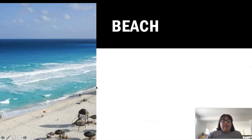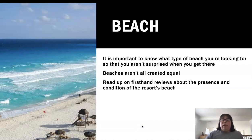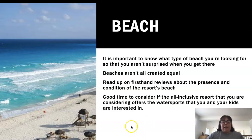So another thing that you want to consider is proximity to the beach. It's important to know what beach you're looking for and also what beach is going to be available to you so that you aren't surprised when you get there. If you're expecting a beautiful beach and it's really not, then you could run the risk of some pretty major disappointments. Beaches aren't all created equal. And you want to make sure that you read up on reviews about the presence and condition of the resort's beach. And I can also talk you through that as well, because I very often have firsthand knowledge about what the resorts' beaches look like, or I can even direct you to other beaches that are in close proximity to where you're staying.